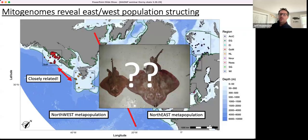But one thing that the mitogenome work could not do was discriminate between the two size morphs. We gave it a valiant effort, but we still weren't finding any evidence of differentiation between the two morphs, which was a little bit upsetting because we thought we had finally sequenced enough DNA or genetic material to find the difference, but such was not the case.